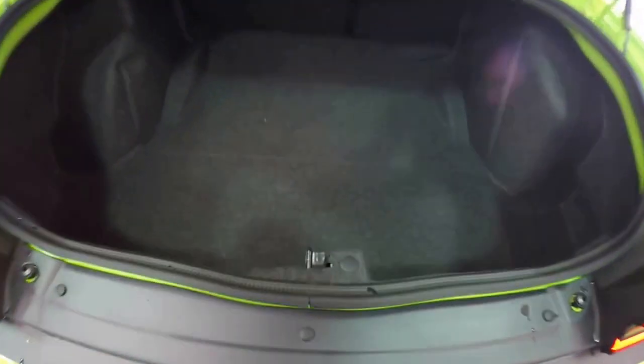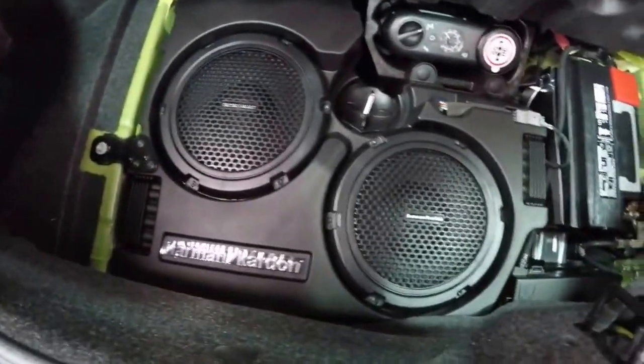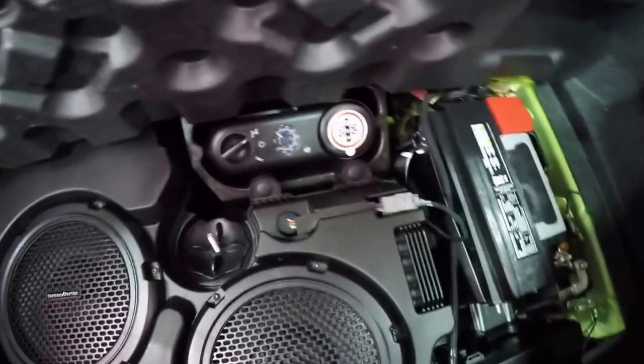Alright, and taking a look at the luggage area, it's pretty nice and spacious for a car of this size. And underneath your floor mat, you do have the Harman Kardon GreenEdge speakers with amplifier. You've also got your tire inflation system and your battery for better weight distribution.